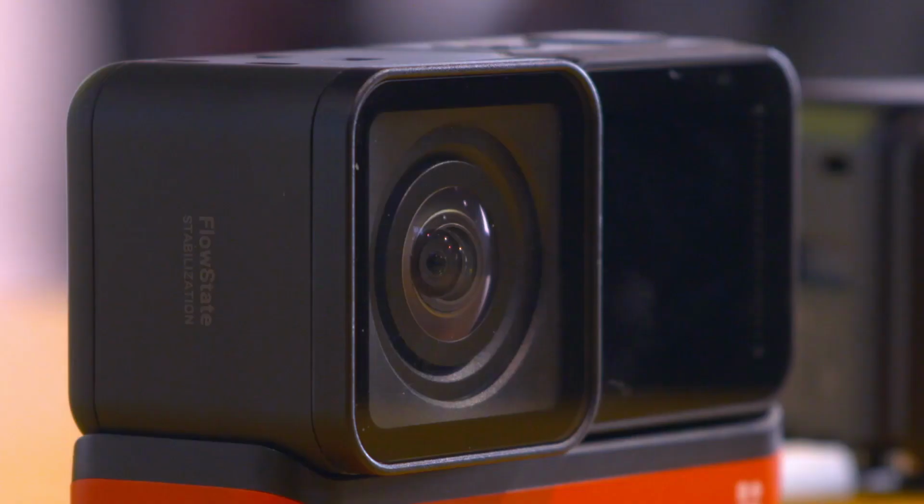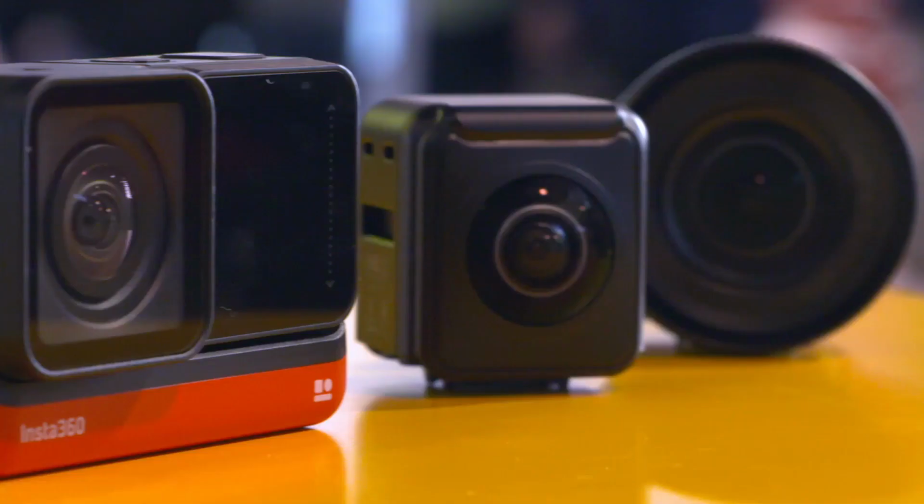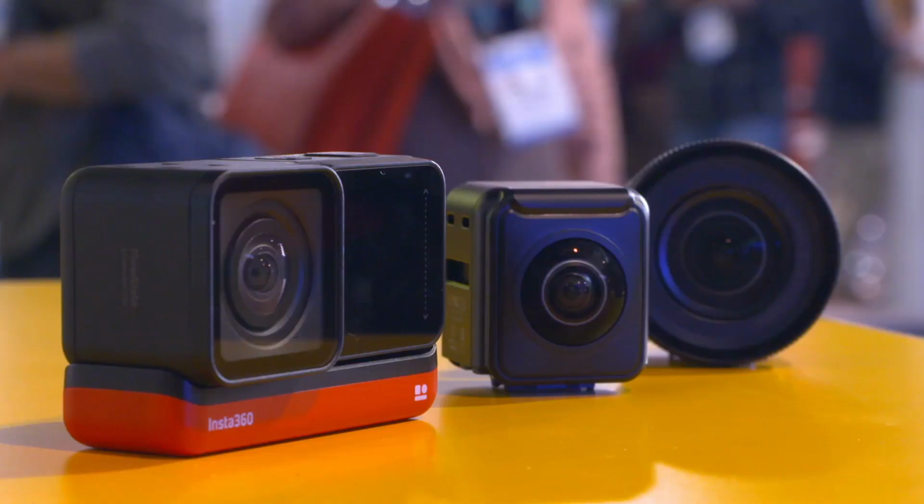But it's not just mobiles and computers that are getting a tech overhaul. Action cameras have started rocking optional extras too.